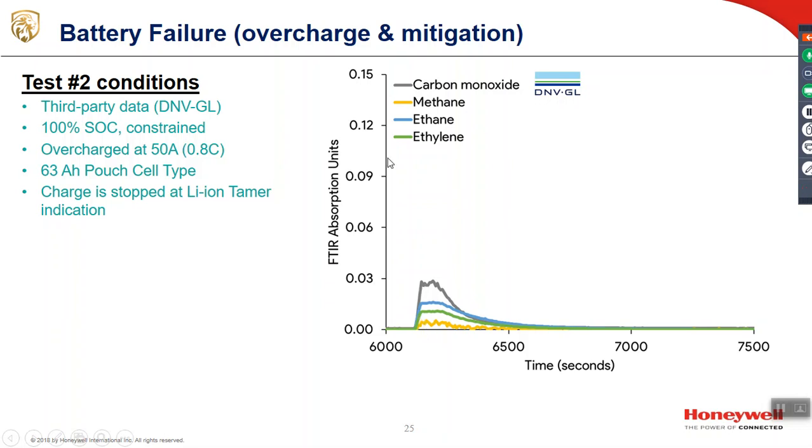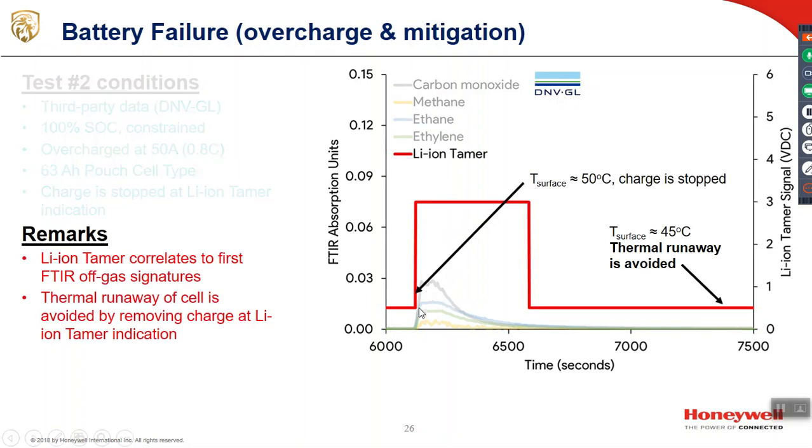So as you can see, this was due to an overcharge, which is excess current into the battery, which is a chemical reaction. Because you have excess current in the battery, it will start changing that liquid into a gas. And the off-gas monitor here detected the off-gas early on, and then the device was disconnected and it never went into thermal runaway. So thermal runaway was avoided.